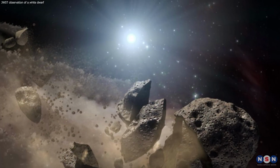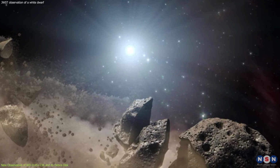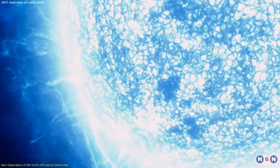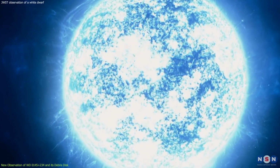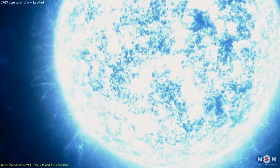The newly observed white dwarf WD-0145+234 is located about 170 light-years away from Earth in the constellation Pisces and has a mass of about 60% of our Sun, but a radius about 100 times smaller. This means that it is very dense and hot, with a surface temperature of about 15,000 degrees Celsius.